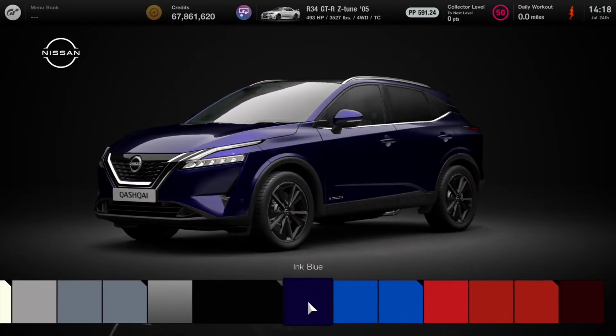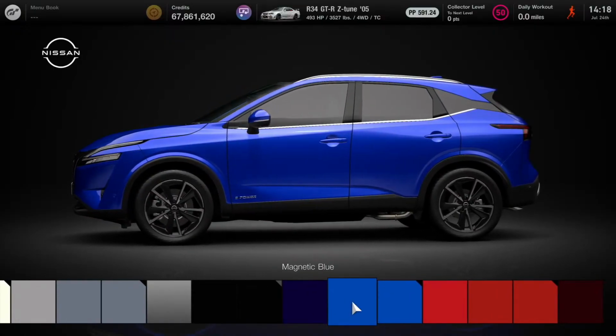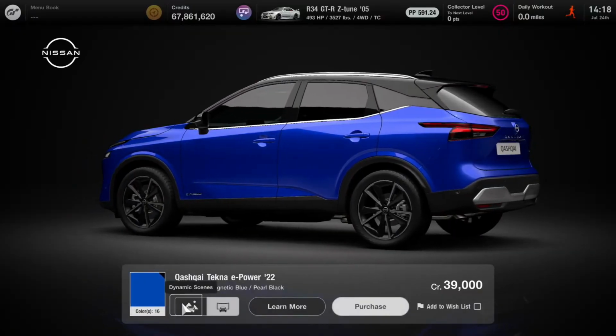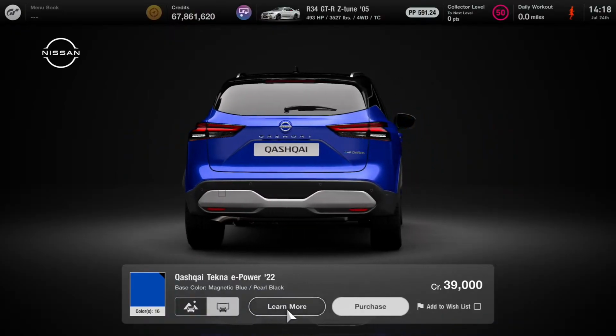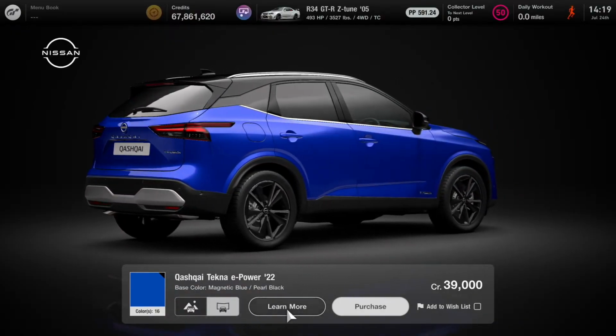This is a good crossover SUV with a good hybrid layout, but I think the magnetic blue with pearl black is very interesting. So learn more about the details, but you guys really might need to try this crossover SUV. It's very well basic, just like the Toyota C-HR from 2018.